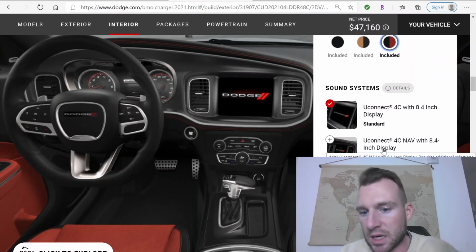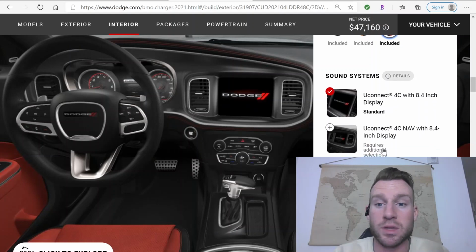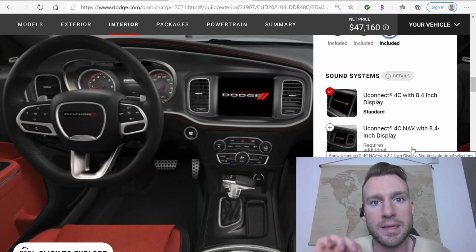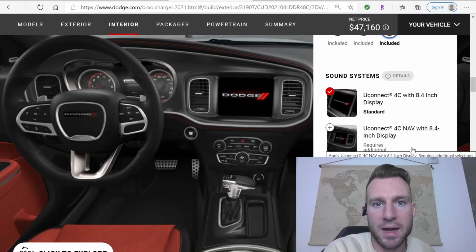Okay, stick with me. Skip the nav. You do not need to spend this extra. This is why cars depreciate so much, because they get you. They nickel and dime you. All the value is in the Scat Pack wide body base.